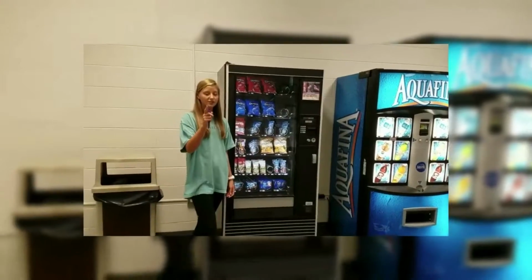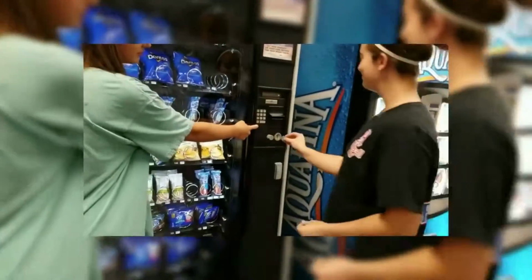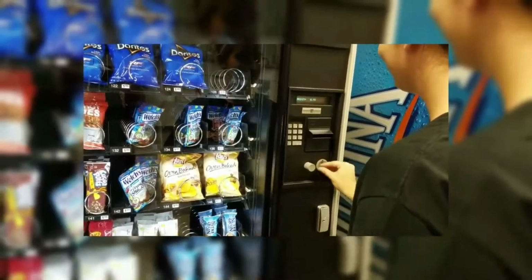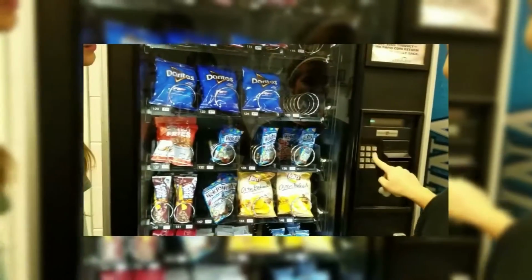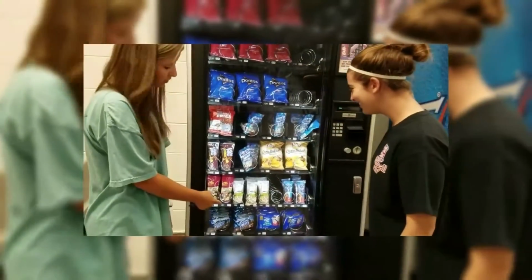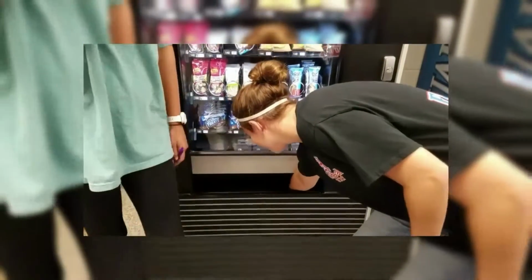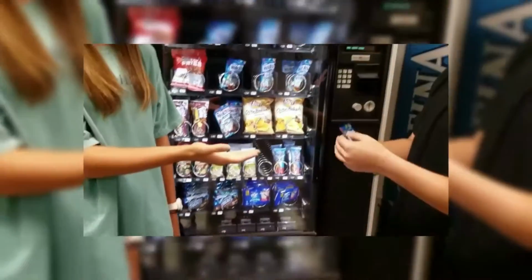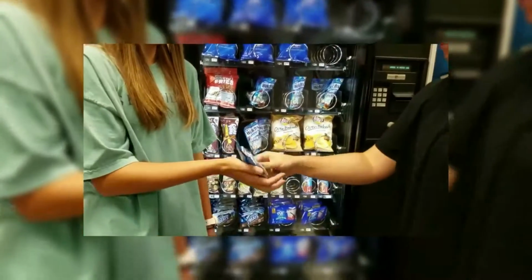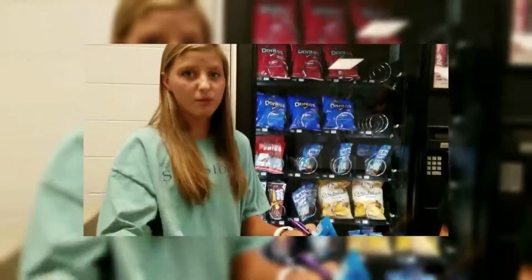The Golgi apparatus is like a vending machine, right here. It receives money in this case. And then distributes proteins and lipids to organelles like ourselves. To give us energy. And that's good.